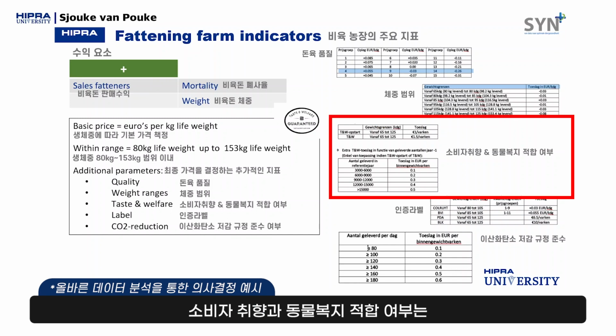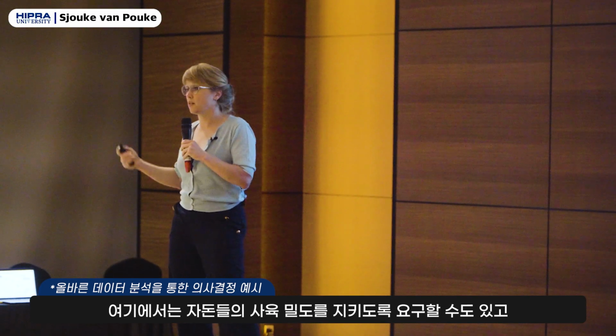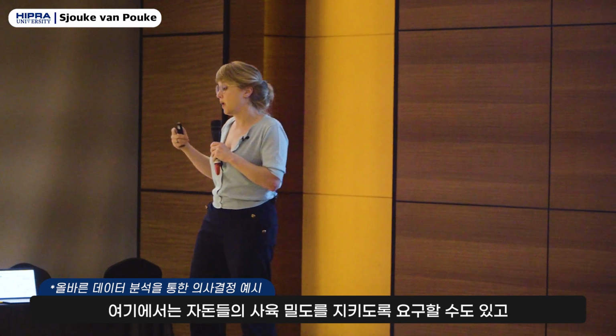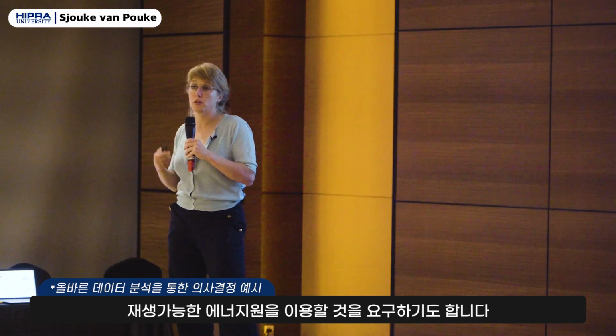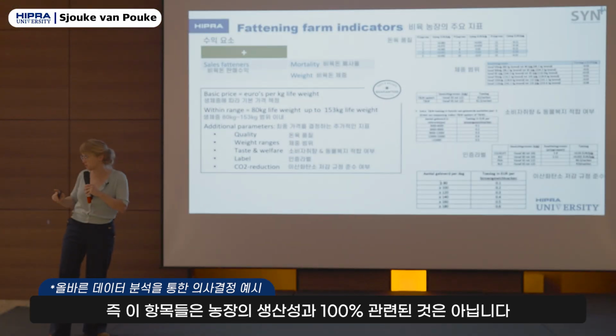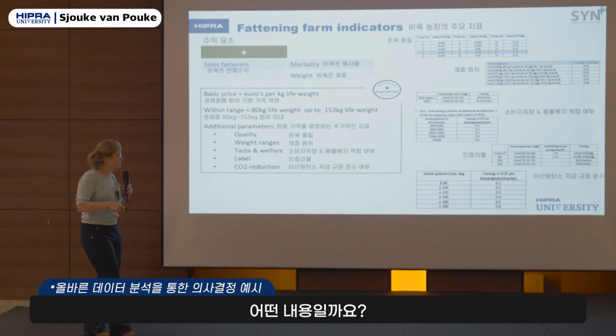All the requirements that are connected to taste and welfare itself mean that the slaughterhouse has made a whole index of actions that you need to do as a farmer. But this can just as well refer to the density of your piglets in the setup. It can be the use of renewable energy sources. So this is nothing 100% in relation to your productivity. And then looking at some other aspects, it's overall labels, but also items related to CO2 reduction. What does it mean in this case?